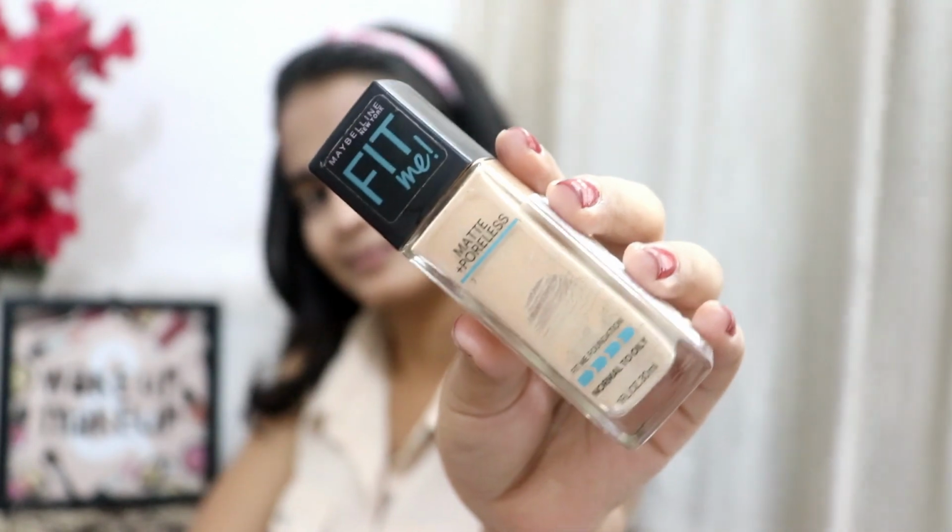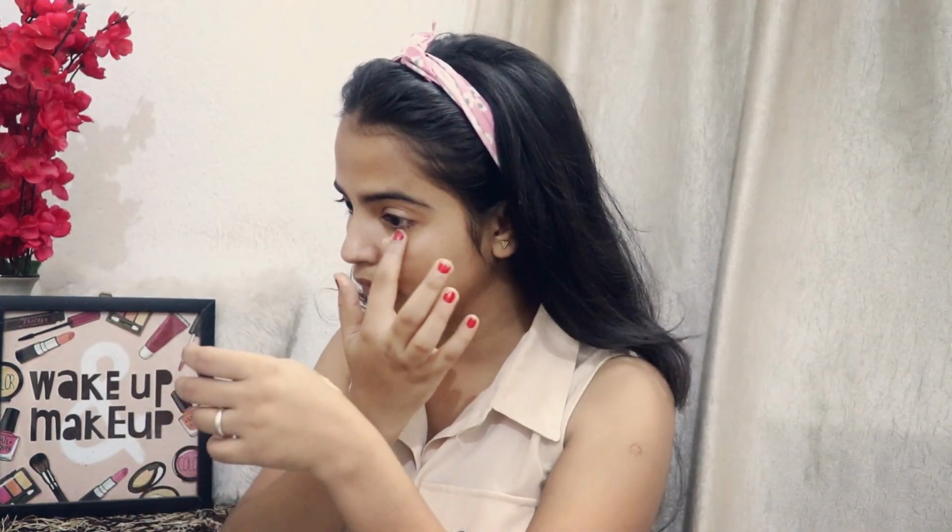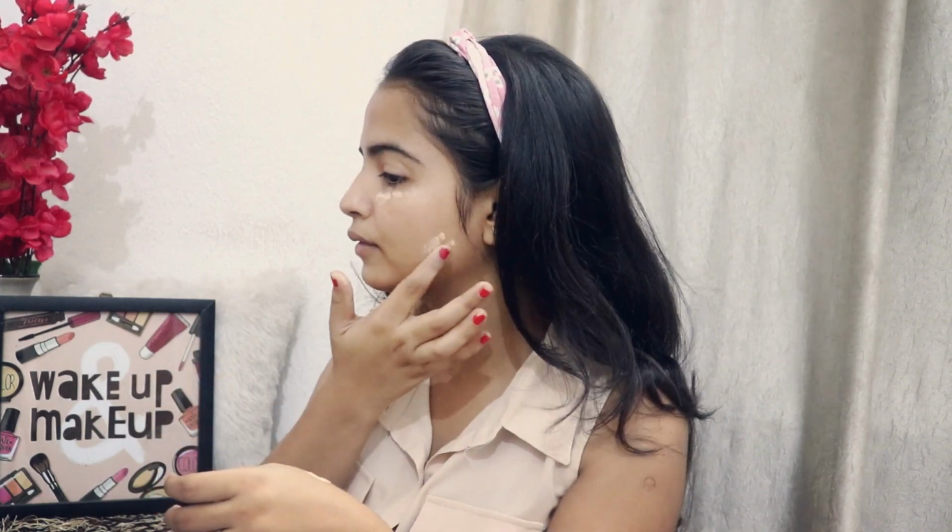Now for covering my under eyes, I am using Maybelline New York Fit Me foundation in the shade Nude Base. Going to mix it with my fingertips only since, come on, we are too lazy to use brushes every time, every day.